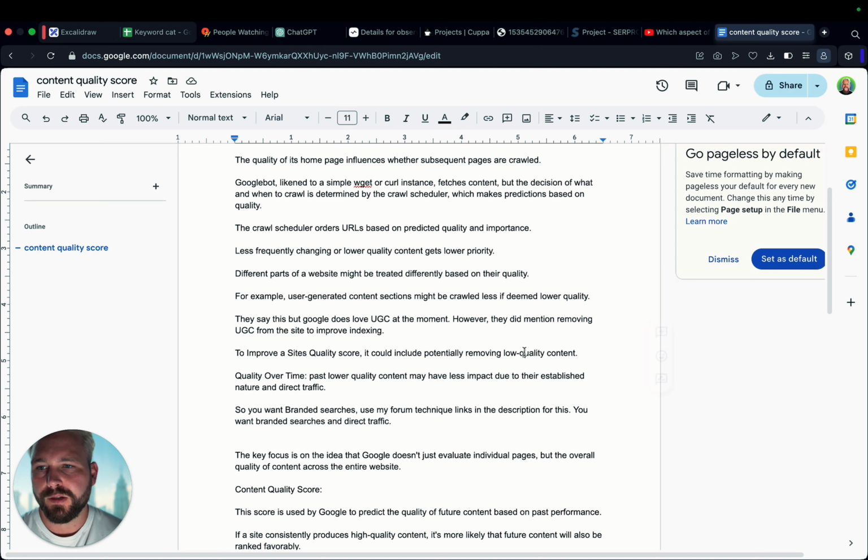I think I've covered this a few times. I'll maybe do a video about this. But I always audit content and try to remove it, edit it, or 301 redirect it to a more substantial page. You want to make sure you've not got low quality crap content on your site.